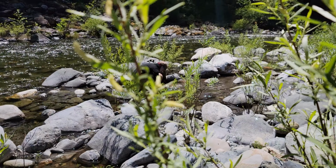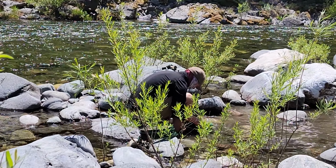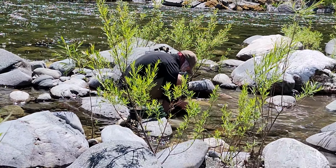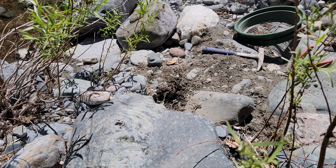Scott's working another spot. He's cleaning out his first pan right now. And he's trying a spot that's slightly submerged under the water to see how that works for him. So we're going around doing test pans, but since I found this spot right here, I'm gonna stick to it until it stops giving me gold.